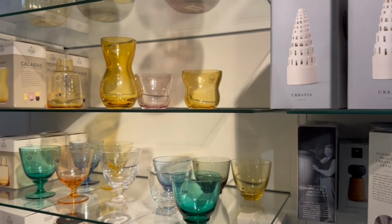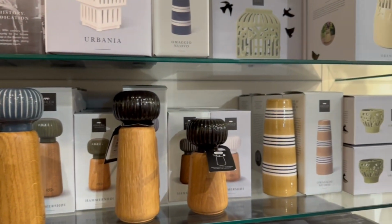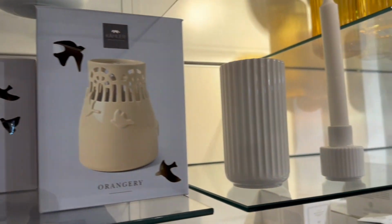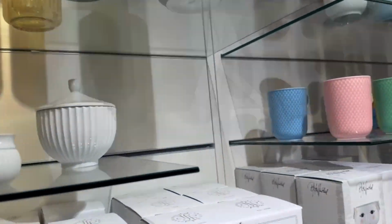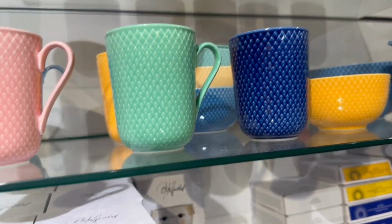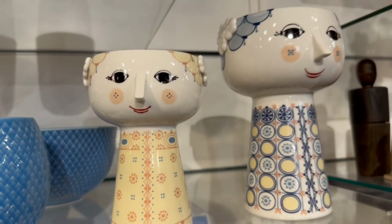Illums have many designer items for the home, and I love Danish design. I know I'm biased, but I do. And I always come away with another little trinket for our home. Look at all of the lovely ceramics here, you guys. Nice colourful mugs. I love the colours of these. But I think my husband might go absolutely mad if I buy another cup.